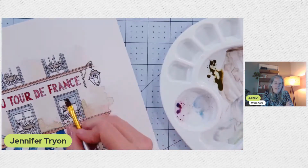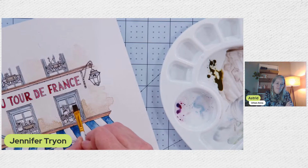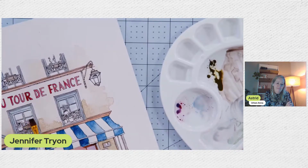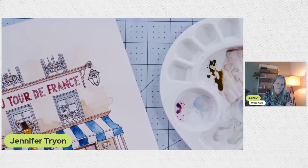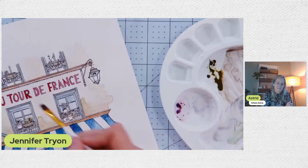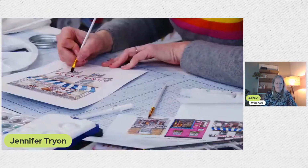So it's a very sunny day and it's reflecting the blue sky like you do now. Yes, that's nice. And don't sweat it if it gets onto the little leaves or onto the petals, because you're going to let it dry before you come in with any of those brighter colors anyway. And then you can just kind of go over it.